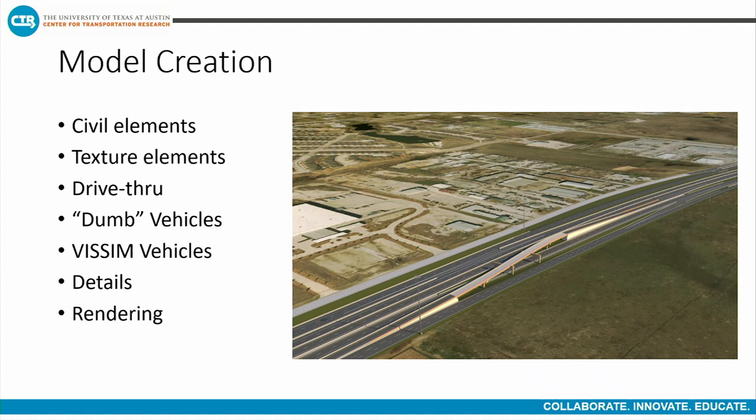As you're going through the merge, having the dumb vehicles and trying to change lanes, it didn't work out. We didn't even render it because it just looked awful. We were just crashing into every single vehicle. So we quickly realized that we're going to try to use VISSIM vehicles, and I'll talk about VISSIM in a second. After we had added the VISSIM vehicles, we added as much detail as we could. Like I said, we're trying to feel it. So can we add lighting? Can we add signs? Can we add surroundings so it doesn't look like you're floating? And then we did our rendering.